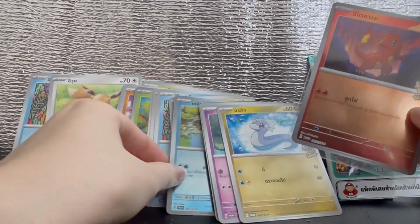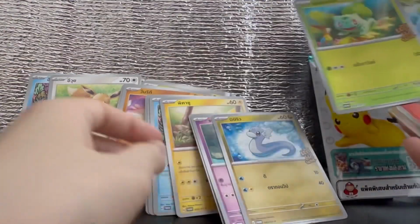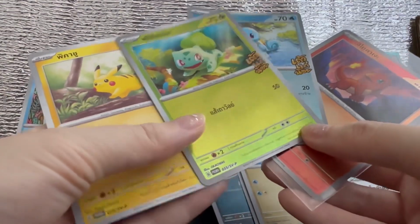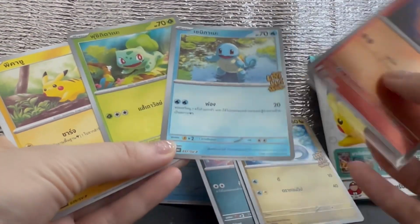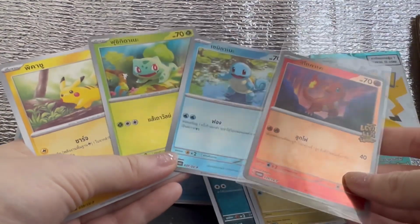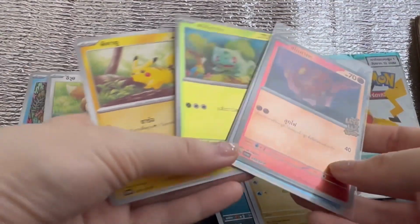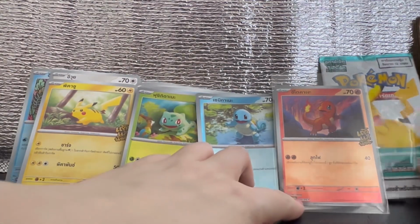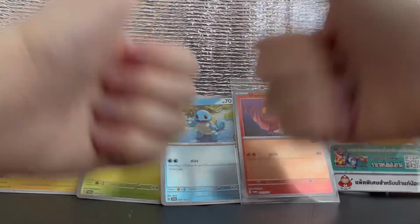Let me grab all the starter Pokemons. So you see, Pikachu is not a holo card, whereas the three starters are. Regardless, I'm glad I got the full set of 12 cards. And you can't get this anywhere else except Thailand. In fact, I'm not sure if it's still available in the country itself. What I know is that I have tons of seaweed to finish up.